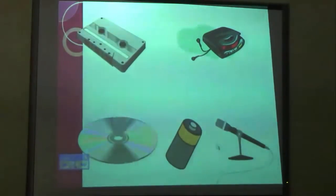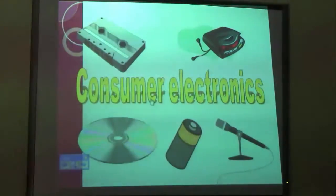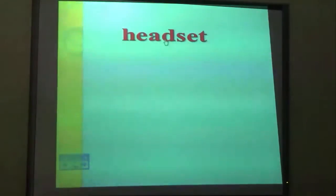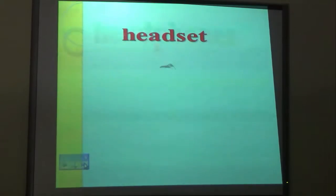Yes, all of which we can purchase from shops. And what's this? That's a microphone. A microphone, which can also be purchased from a shop. Consumer electronics. So these are consumer electronics. Headset. So this is a headset, and we could purchase this from a shop.